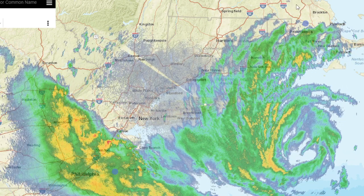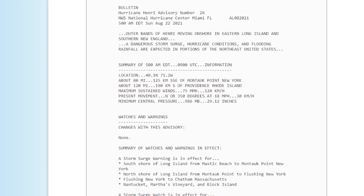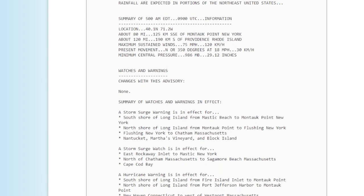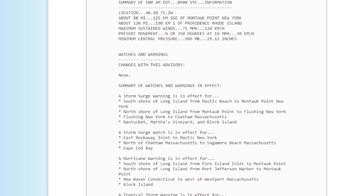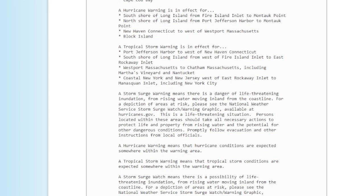Looking at the latest public advisory on Henri, outer bands of Henri now moving onshore in eastern Long Island and southern New England. Its location is 40.1 north, 71.2 west, about 80 miles south-southeast of Montauk Point, and it's about 120 miles south of Providence, Rhode Island. Maximum sustained wind 75 miles an hour, moving north at 350 degrees at 18 miles an hour. So it's a little more slowly bending off. Now we're starting to see that curving to the left.